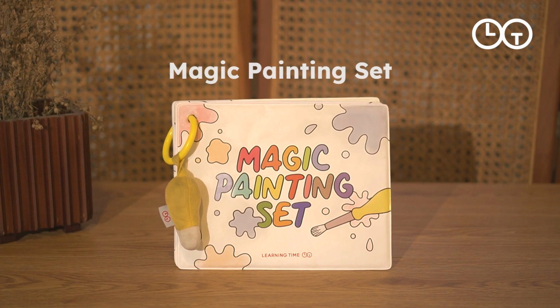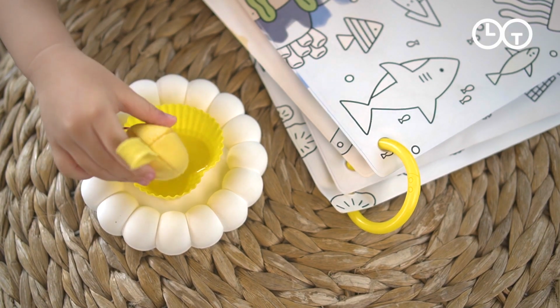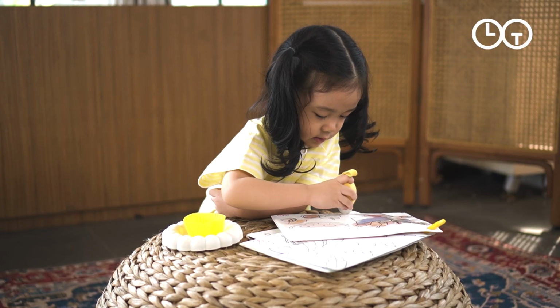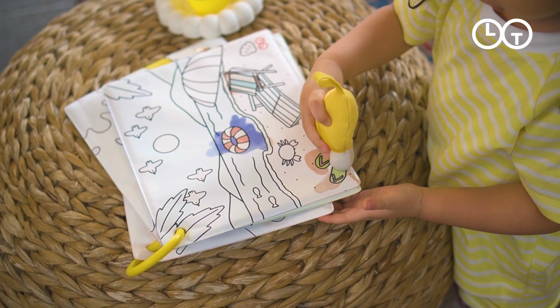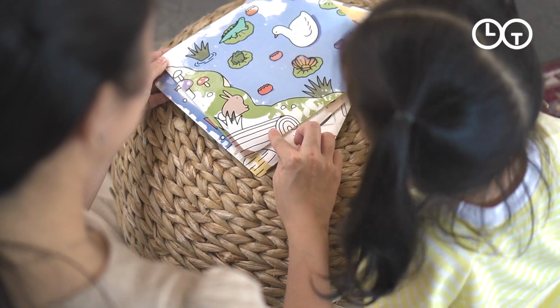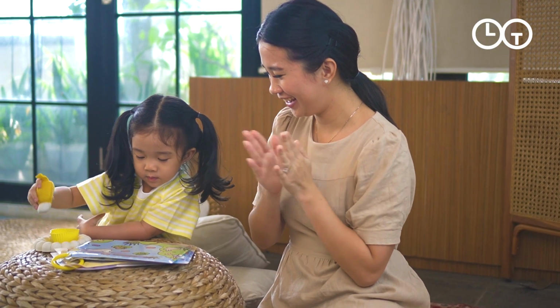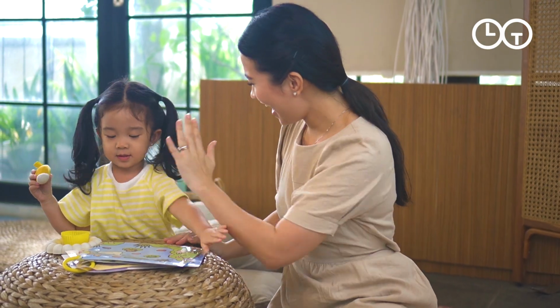Why get messy with paint when you can use water instead? Dip the paintbrush in the water and paint across the black and white pages of our magic painting set. Watch as colors slowly appear to create a colorful scene. Once your child is done, dry the sheets and color them again next time.